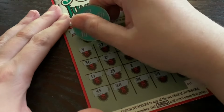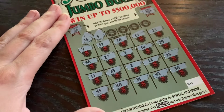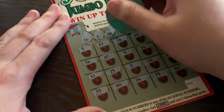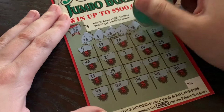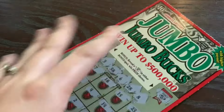All right, no jumbo this time. Can we match a number? 1, 6, 16. Number 3. I see 2 and 4, but not 3. 38. 36, 37. No, 38. What about number 6? I see 9, but not 6. 28. Nope. And last but not least, number 8. Nope. All right. So that brings us down to our last ticket.